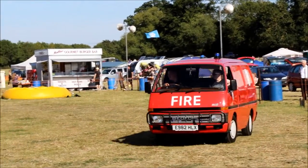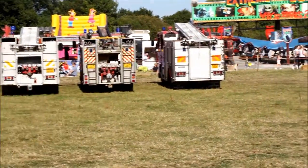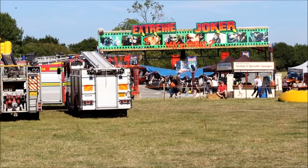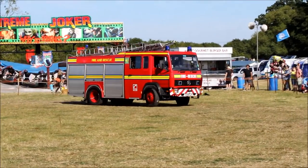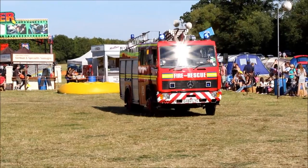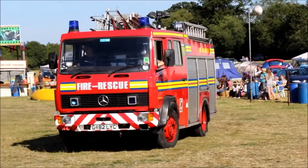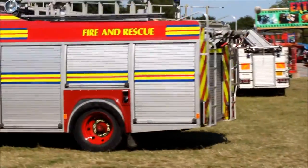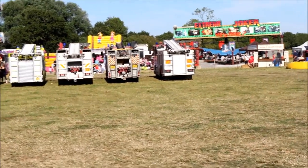Coming in next is an Austin Gipsy. Very similar to the Land Rover with a hump on the front. This is owned by Heather Redman. Pete and Heather have been doing the far end ride this weekend, so it gives him a chance to have a drive of his own vehicle. Austin tried to jump in on the four-wheel drive Land Rover market by building this vehicle, but it didn't really work out. The AFS bought loads of them at various sizes.